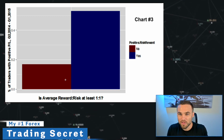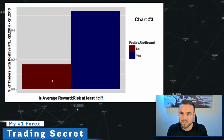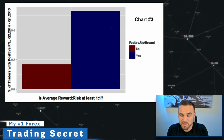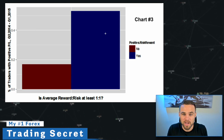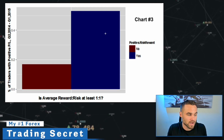So that's a 312% difference, meaning that if you simply use a 1-to-1 risk to reward ratio, you're 312% more likely to become a profitable trader. And this is, again, studied after 43 million different retail trades that were studied.